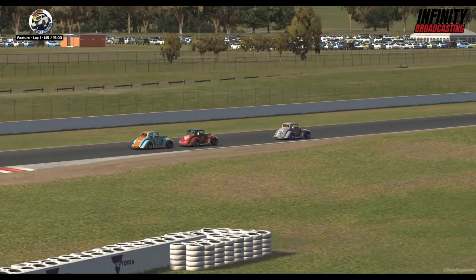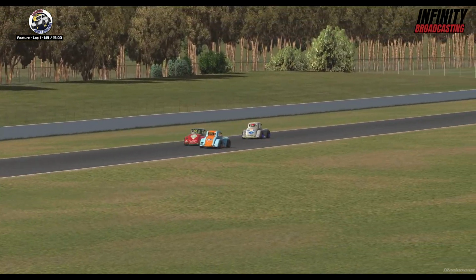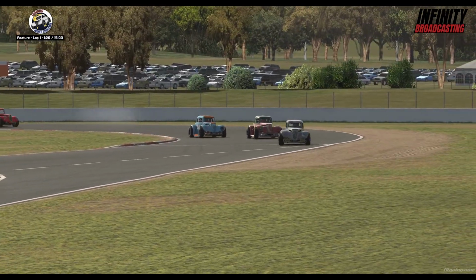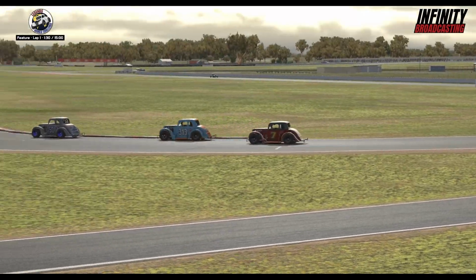Such a massive moment early on here as Shepard starts to put the pressure now on Joao Soar for P2 on the road. What a start he's had in this race. Randall's done well too to be able to hold on at the front of the field as they come round the final couple of corners now. They're going to go too wide into the final corner.